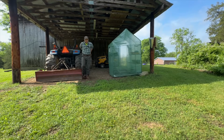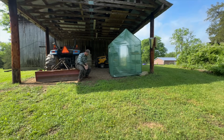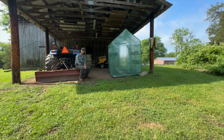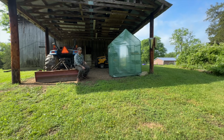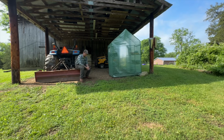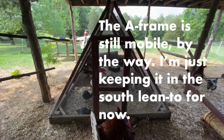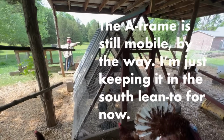Now, I've had some folks ask me, why am I keeping a stationary run for meat chickens? Why am I not using the Joel Salatin method of moving them around in the tractor on pasture on fresh green grass? There's a couple of answers for that. Prior to this, when I did my last full meat chicken run a couple years ago, I did use the A-frame as the tractor, and I moved those chickens around on the pasture.